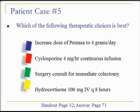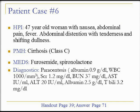Surgery and cyclosporin are a last-ditch effort if the patient is failing medical therapy, and increasing the dose of the oral aminosalicylates is really not going to do much at this point in time. The person needs rapid suppression of the inflammation to get it under control, and the best drug class to do that is IV corticosteroids. Okay. All right, let's keep rolling on to patient case number 6.